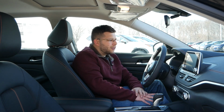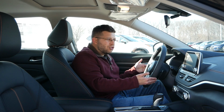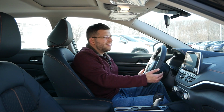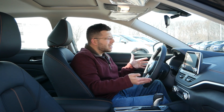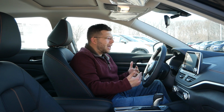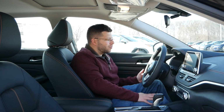But I didn't feel inspired enough to use them or really feel the need to, because usually when I drive a CVT, I tend to engage the paddle shifters just because I don't want to hear that droning. But because the CVT for Nissan tends to mimic those gear shifts quite well and also naturally, I felt as though I didn't need to use the paddle shifters today.